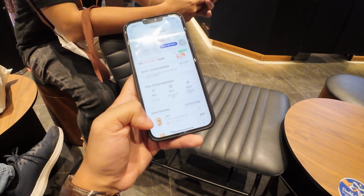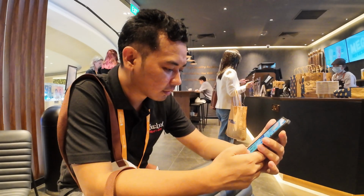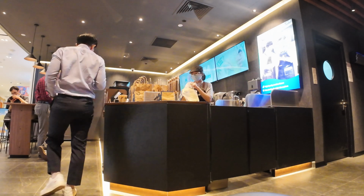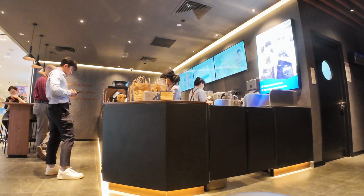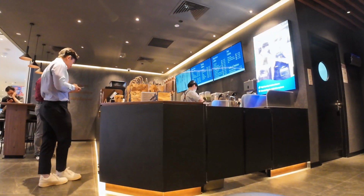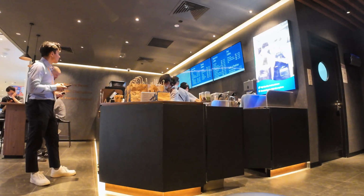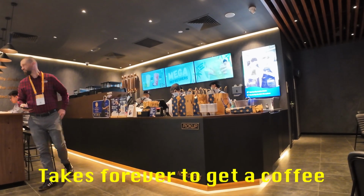So I've ordered my drink. My first drink is 99 cents if you are using the Larkin app. And currently Koaman is struggling to get that. He just couldn't order. Oh no. That's a lot of orders.